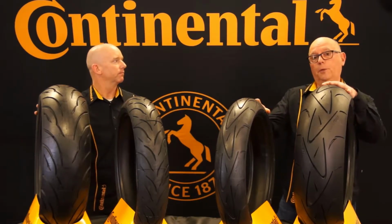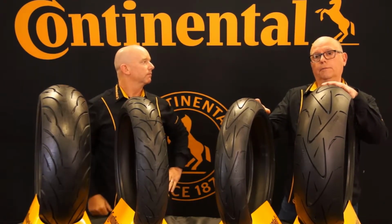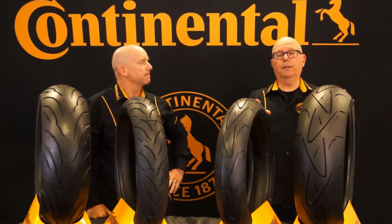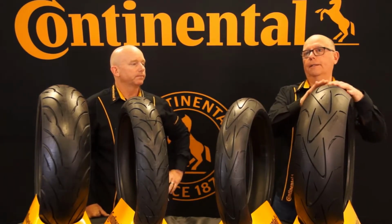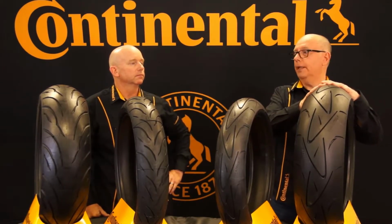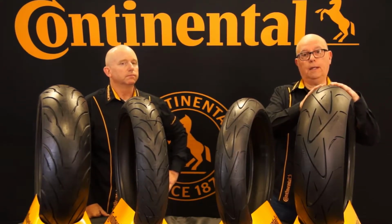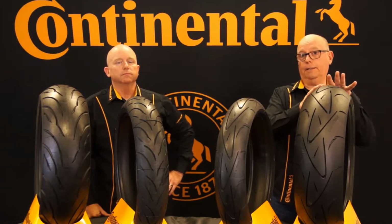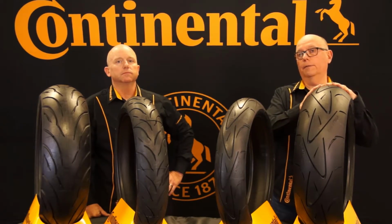Now, the Continental SportAttack is the tire for the riders that are looking for something a little sportier but still want a great value. So it's also engineered at a very high level, and it contains the same German DNA that Scott mentioned in the Motion. Now, this tire is engineered to meet the demands of a modern hypersport motorcycle, meaning it has an emphasis on short braking distance and excellent grip on wet and dry roads.